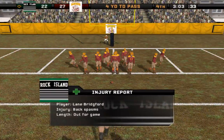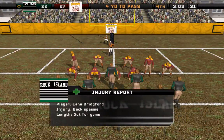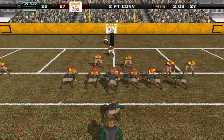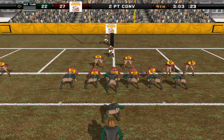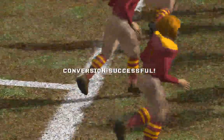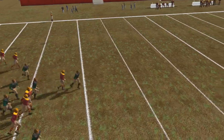So word now about the earlier injury. We're being told that he has been examined and it is felt that he should not return to play in this game. On the ground. So they get the touchdown and now the 2.